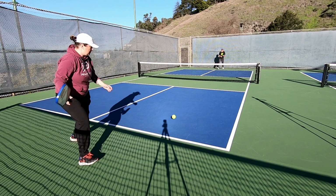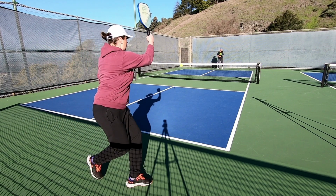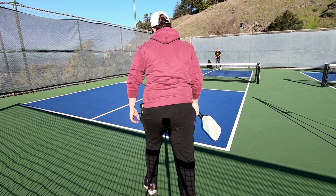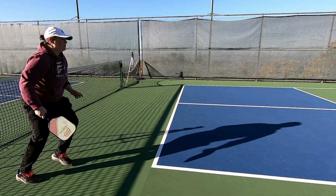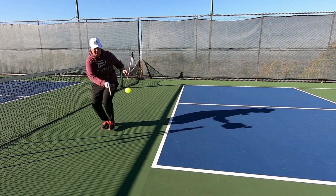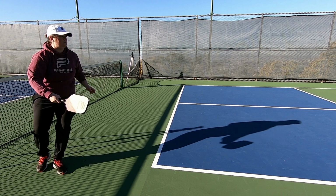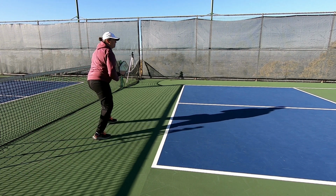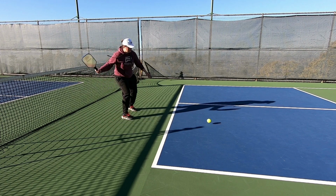I'm late getting there. I have a later contact than I would like, and my feet are still moving as I'm hitting the shot. I have to overrun it in order to get the shot off in a reasonable way. All of this will more likely have me hitting a poorer shot than I otherwise could have, and I also run further to the side than I needed to, leaving me in need of a greater distance to cover in order to recover for the next shot.